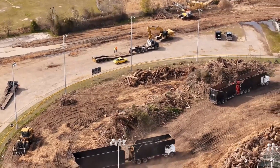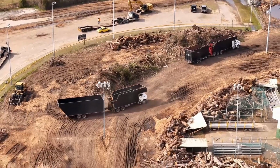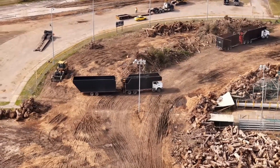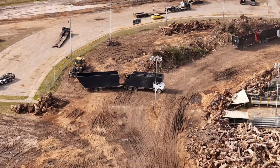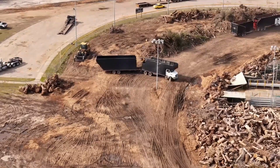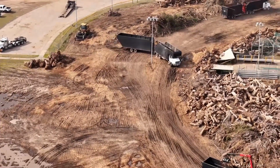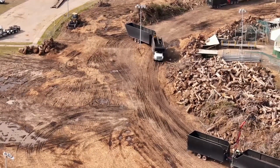So you get to see more debris trucks taking all of the material out of the truck and leaving. This one is going to be leaving to go get more material. Unbelievable that almost 6 months ago the hurricane hit, and we're still picking up debris from that now.